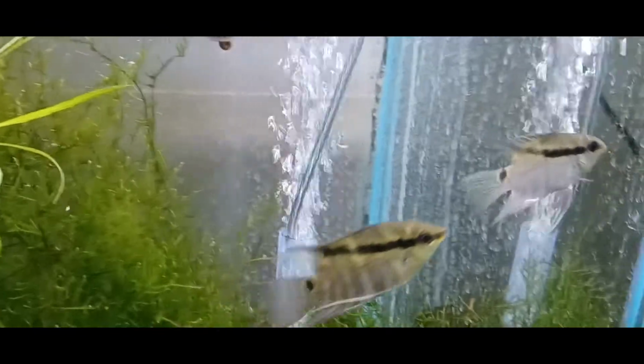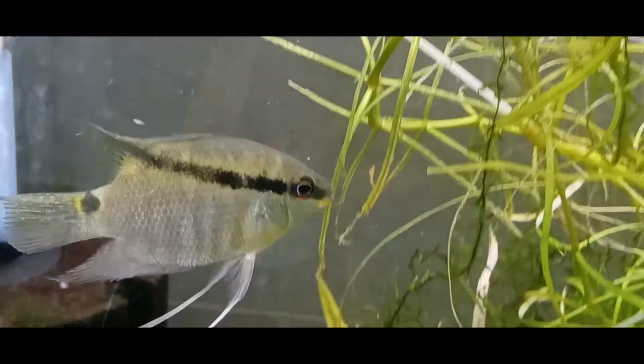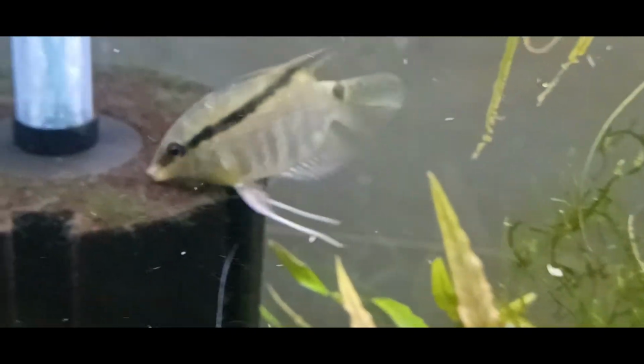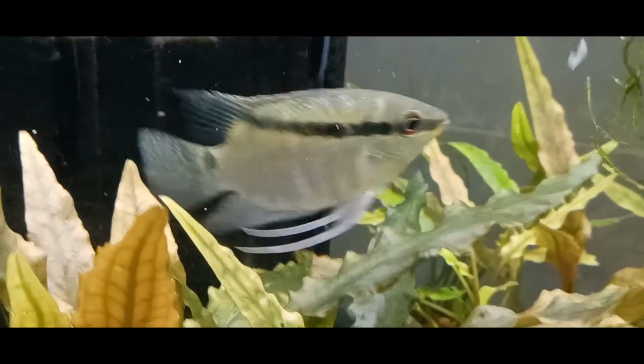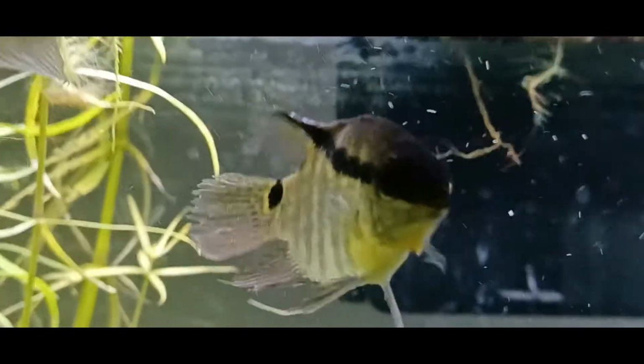This is a tall tank. It's about a 45 gallon. It's a weird tank. Very tall. And just wanted to show you them after a few days, a couple days I guess this was. They're doing very good. Remind me a lot of a gourami in their body shape, but that gorgeous black stripe. Really nice fish. So just wanted to show these guys to you and share it to you. Again, this is called the Festivum.